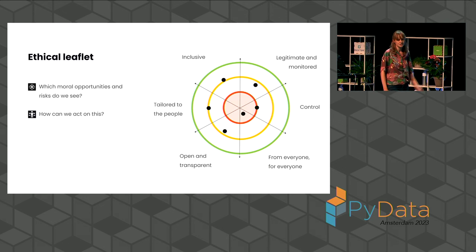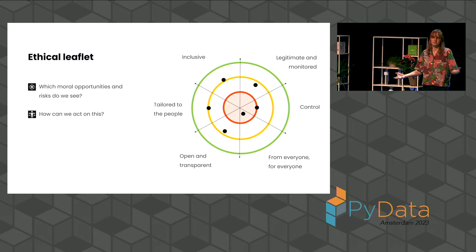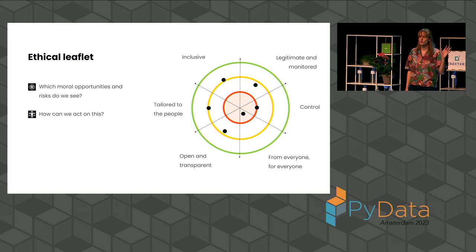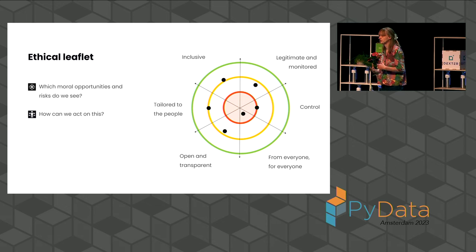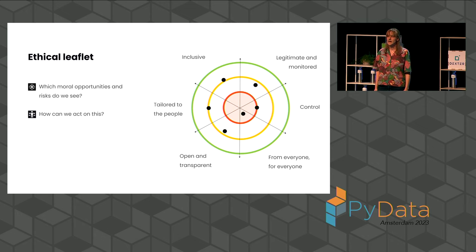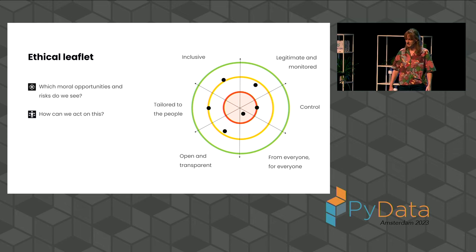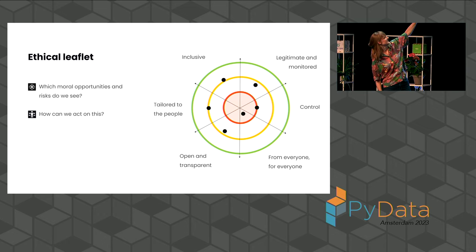So a bit more practical, we create an ethical leaflet for each project. Basically we rate ourselves on these values, how we feel we're doing. So we're looking at moral opportunities and risks within these values, and then see how we can do better. And as you can see, it's a bit of a mixed status, but all the way at the end of the project, of course, we hope to be even better. And at the very least, we're now working on that bottom corner over there, so you know why we're here.